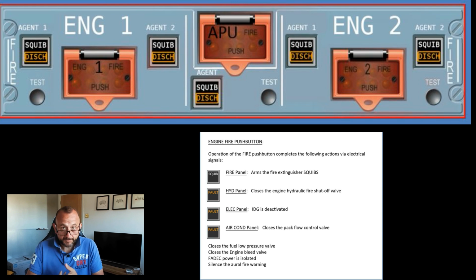It cuts off the fuel and hydraulic power supply, obviously, and it also deactivates the IDG. The red light comes on regardless of the push button position whenever the fire warning for the corresponding engine is activated. So when you push the button and you extinguish, say, both the squibs, the fire light will stay on if a fire is detected by those fire loops, of course, which are those heat resistant or conducting wires, basically, which give you the fire detection.